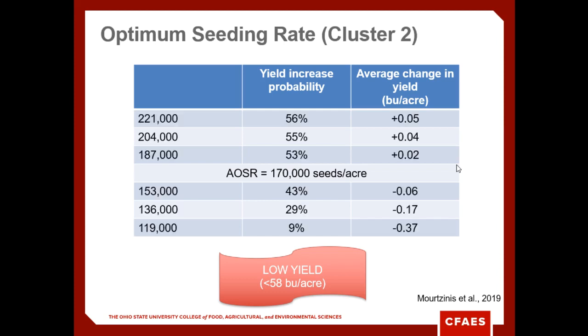What they did then is they looked at the probability of yield increase. So if you plant 170,000 seeds per acre, if you increase your yield or your seeding rate to these levels, you have about a 50% probability of a yield increase, and this is your yield increase. Not very much, right? So there is likelihood you can increase your yield, but it's going to be not great.